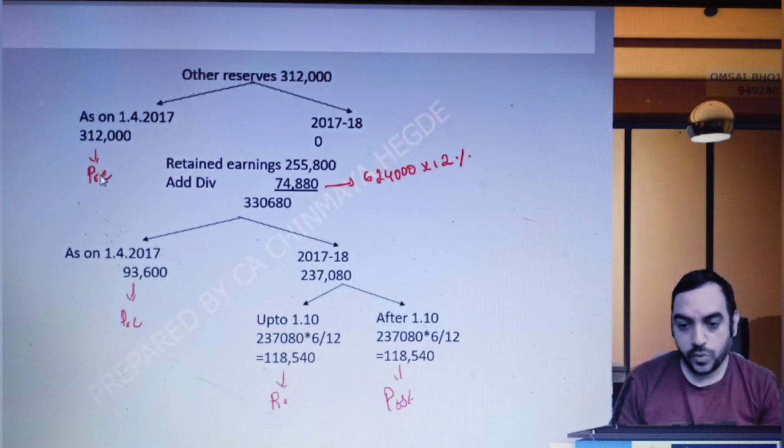Divide this into two parts because acquisition took place in the middle of the year. Up to the date of acquisition becomes pre. After the date of acquisition becomes post. So 6 months, 1st of October. They also gave a clarification telling it is not seasonal in nature, so it accrues evenly throughout the year, and that is a regular assumption anyway we make. Under any case, we make the same assumption. So up to 1st of October, 6 months, 6/12, and after 1st of October, again 6/12. So what will be the nature?